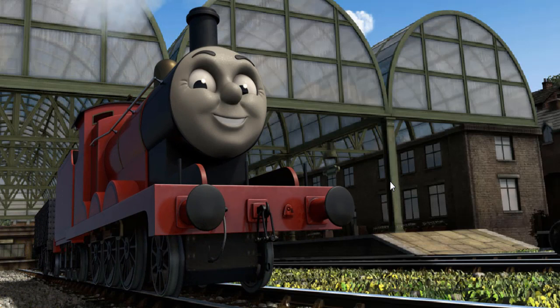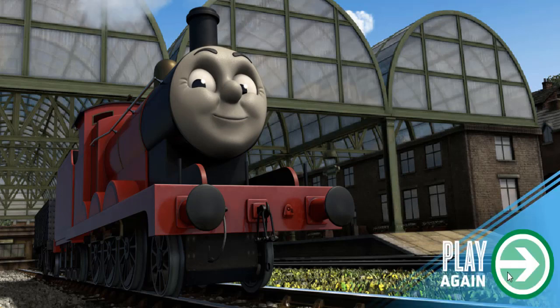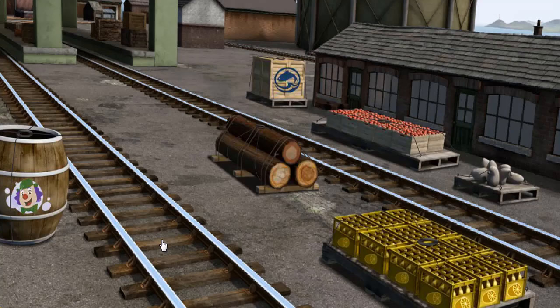James puffed proudly into Knapford Station. With your help, he was a really useful engine. Play again. It's a busy day at Brendam Docks. Thomas and his friends have many deliveries to make.